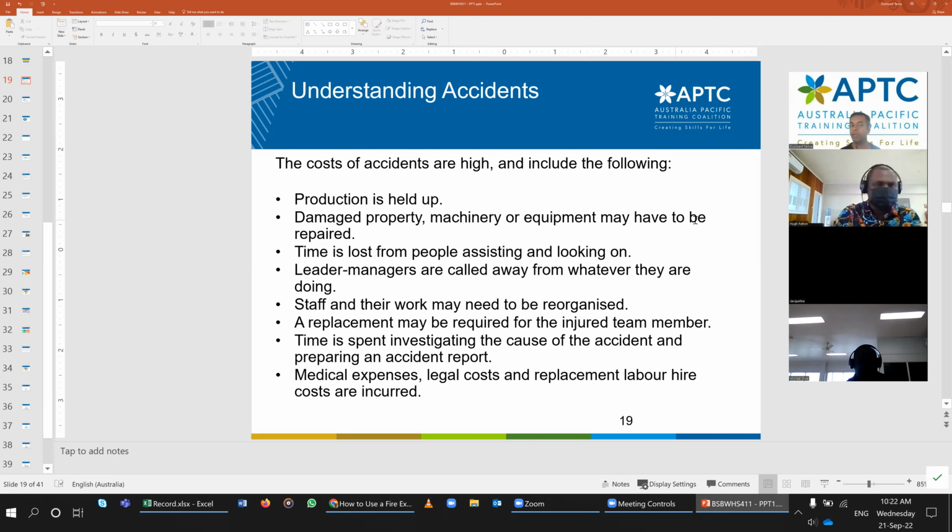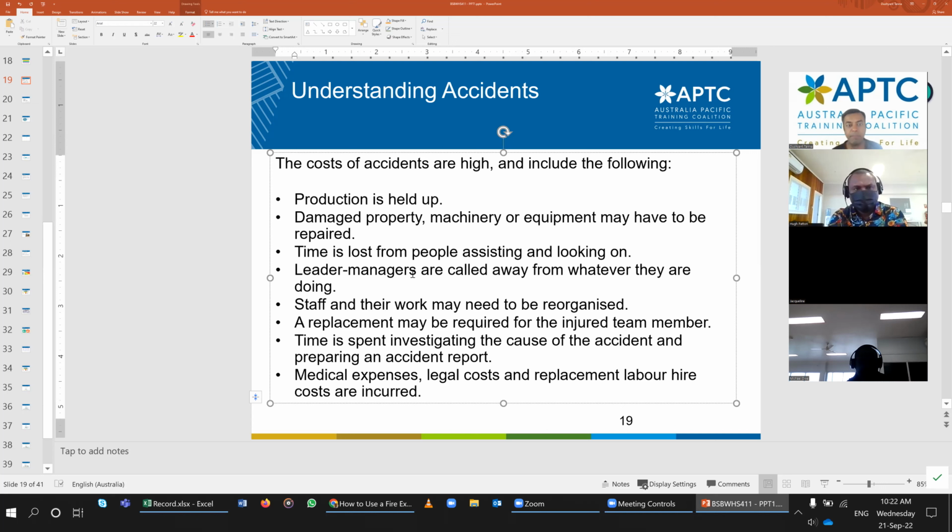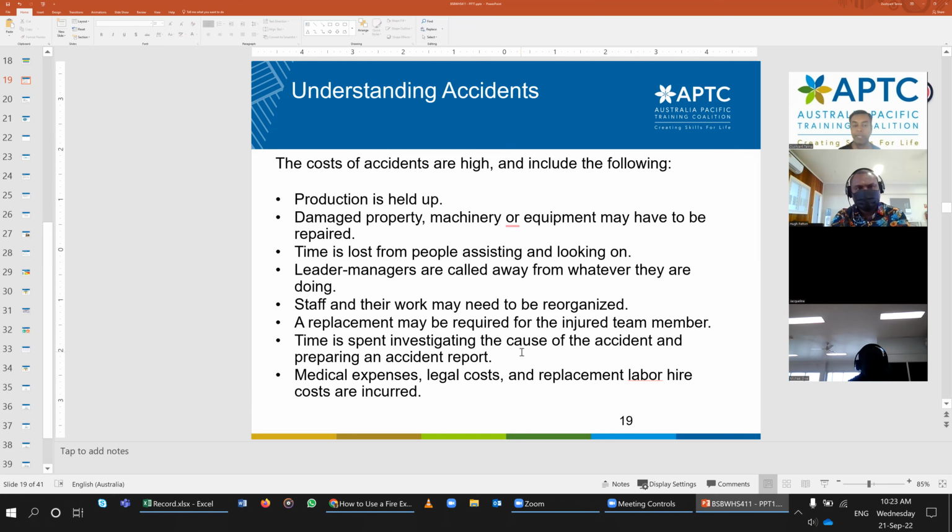Damaged property, machinery, equipment may have to be repaired. Time loss: they are called away from whatever they are doing, so that compromises their workload as well. Staff and their work may need to be reorganized, replacement to be done, time spent investigating the cause, medical expense, legal cost, any replacement labor hire costs are also incurred. Plus any insurance amount claimed. The $60.6 billion, right, is claim money. What has cost the country.